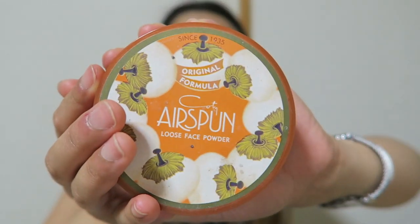Next powder is also another powder that is very much loved. It's the original formula Coty Airspun. You may have seen reviews about this product. This was formulated in 1935. I got the translucent extra coverage, and I have had this for almost a year now.